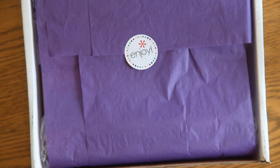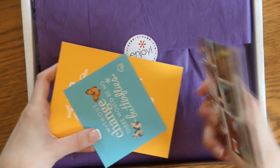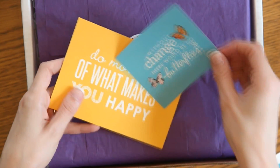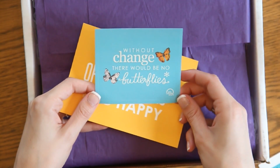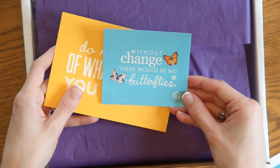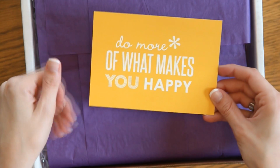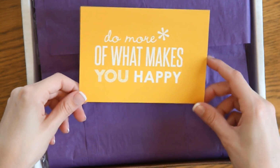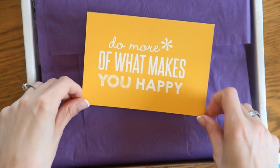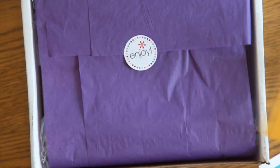I'm gonna pull out the stuff with my information on it. So I got that card, and it just has really cool pictures on the back of it. They also have these stickers. Without change, there would be no butterflies. Super cute. I don't really use these. I have a bunch of them. I'll figure something out eventually. And a postcard that says, "Do more of what makes you happy," which is kind of like my motto these days, and I love that it's yellow. This is really pretty. Probably have to hang this up somewhere.